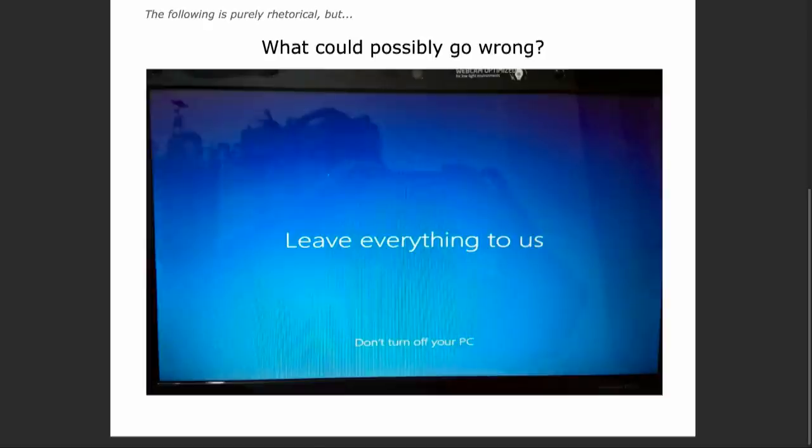Anyway, this is the big blue, I don't know, what is it, aqua-colored screen that we all see now who use Windows 10. Blue, we all know. Windows blue. That's right.